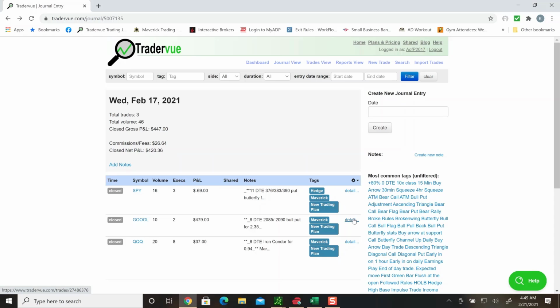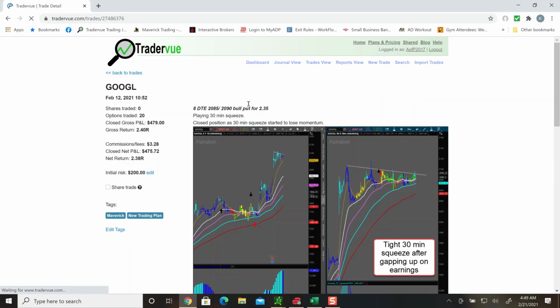So let's see, Google. All right, once again, in 8 days till expiration, 2085, 2090 bull put for 235. I was playing the 30-minute squeeze, as you can see right here. Stacked EMAs. It looks like pretty much a bull flag formation, just waiting for it to pop up and go higher. It gapped up after earnings. It has been consolidating since then.